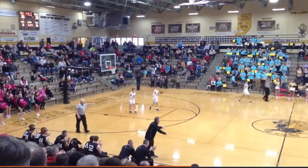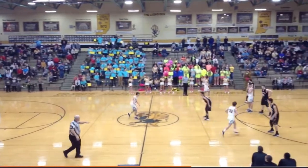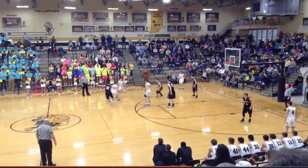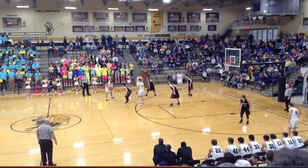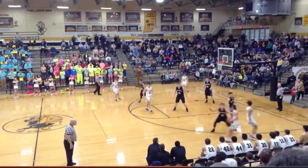45 seconds left. Isaac thought about the three, and good decision there. He hadn't taken one all game, and he went ahead and kept it to his strength and drove it to the rim and was able to finish. Wagner's got the basketball. We're at 30 seconds left. Loogootee's going to try to get the last shot.